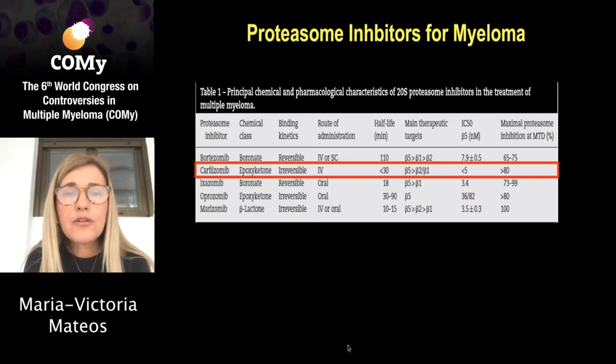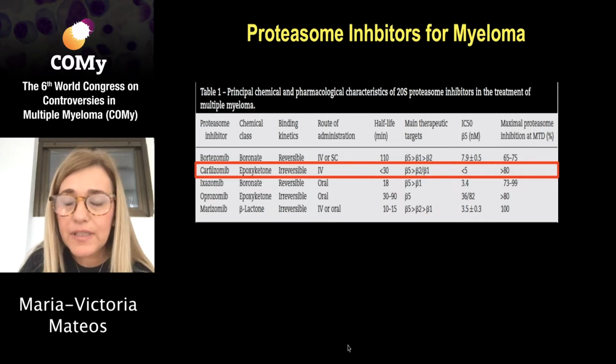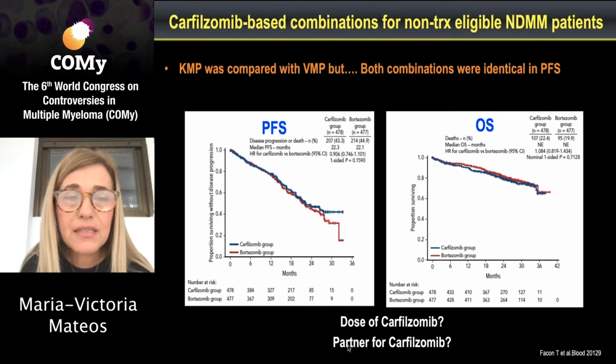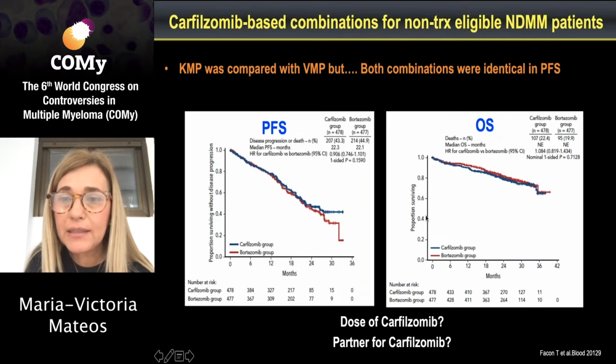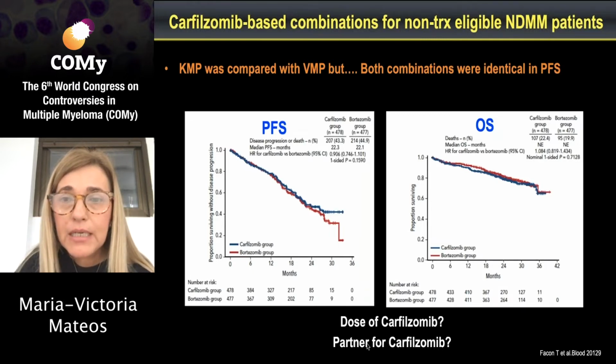What about second-generation proteasome inhibitors for this population? Carfilzomib is an irreversible epoxyketone proteasome inhibitor of IV administration. Unfortunately, the combination based on carfilzomib plus melphalan and prednisone was compared with the standard of care bortezomib, melphalan, and prednisone, and this study did not meet its primary endpoint, progression-free survival. And you can see here, both combinations were almost identical in PFS and overall survival. We can potentially discuss the rationale. Dose of carfilzomib, melphalan maybe is not the ideal partner for carfilzomib. We don't know.